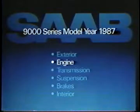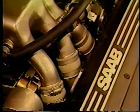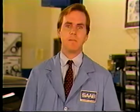The intake manifold is now a two-piece design with the sections joined by flexible couplings. This helps maintain firewall integrity during a severe frontal impact.